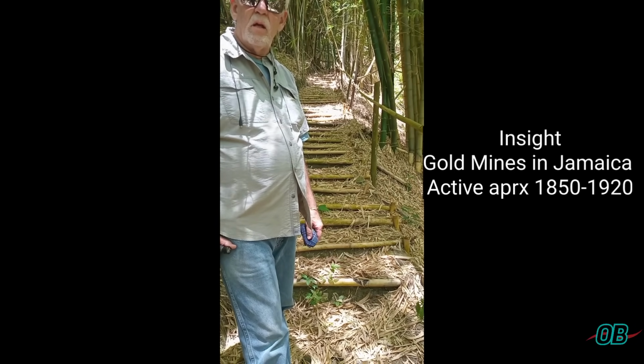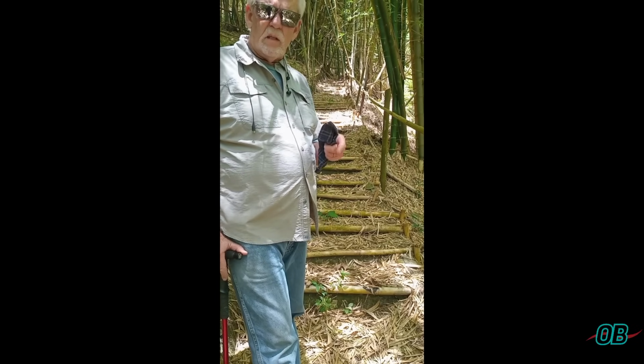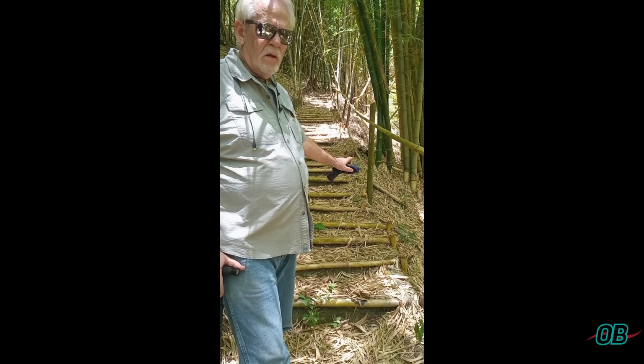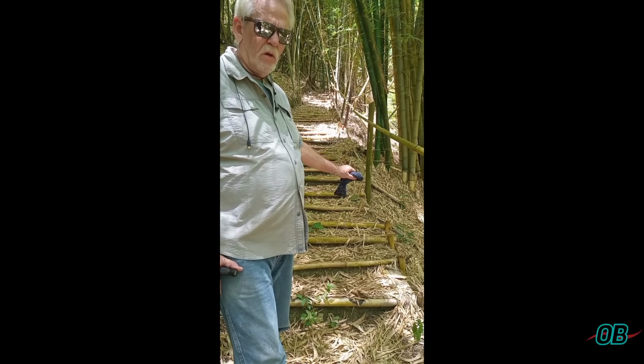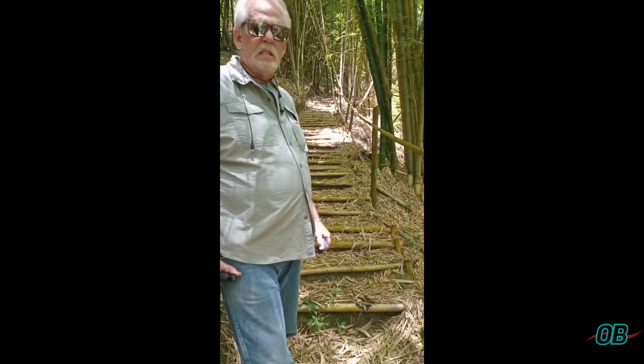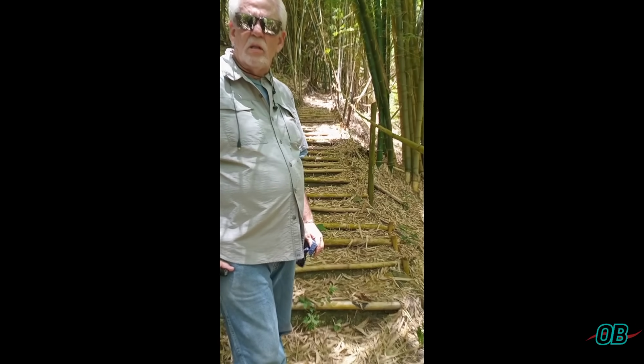So just backtrack a bit. You said this mining location is from 1850 to 1860. Yes, 1850, 1860. But then down in Retreat, we have Congo Hill, Victoria Prospect, Elma Hill. All of that happened in like 1900 through 1920.